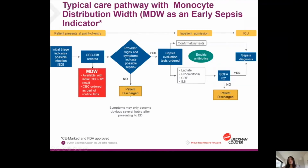And this is a typical care pathway with monocyte distribution width and using MDW as an early sepsis indicator. So patient comes in and initial triage may indicate possible infection in the emergency department. A CBC differential is ordered, and MDW is available on the initial CBC diff result, whereas CBC is ordered as part of the routine labs. So again, a normal MDW result will modulate the probability of sepsis downwards. An abnormal MDW result may modulate the probabilities of sepsis upwards, and this is together with clinical signs and symptoms, whether the physician is using Sears or SOFA scoring in their healthcare institution.